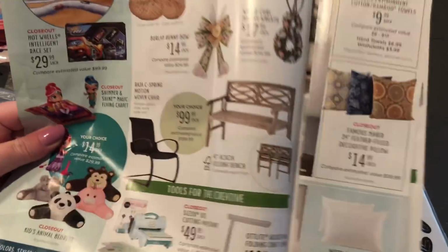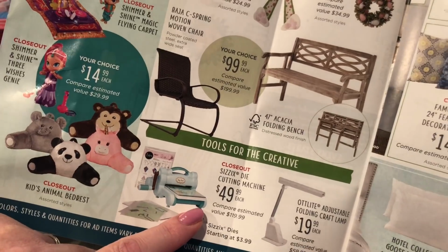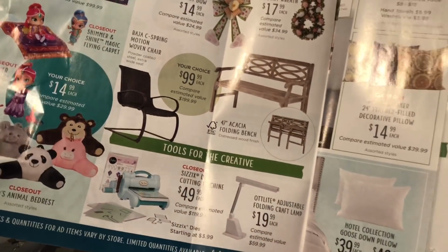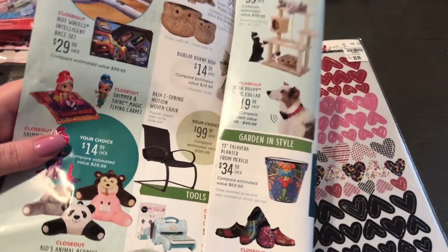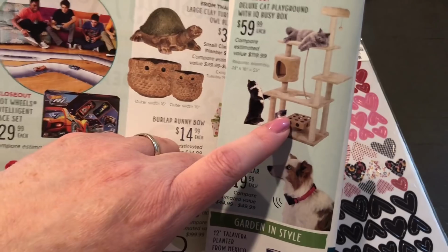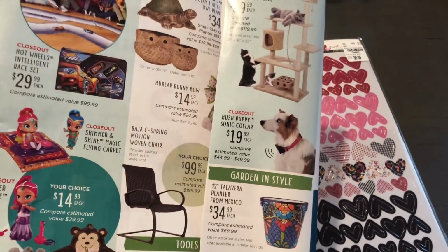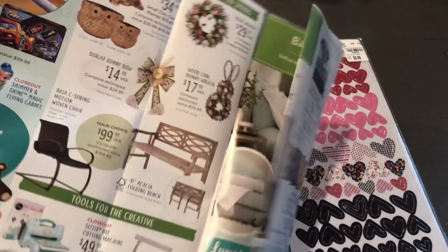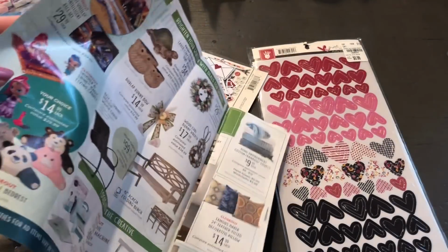Now my store did have the Sizzix machine at $49.99, and they had probably 20 of these Ott lights. So they did have that all in stock. The other big seller was that cat playground. These people had a lot of boxes, like the big boxes. But the playground was definitely a good seller. I'll show you what I got.